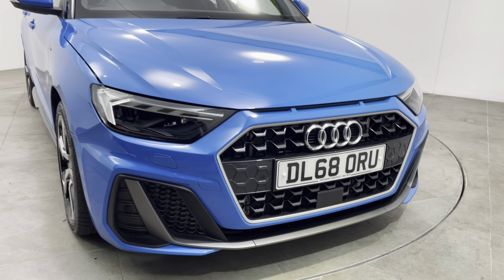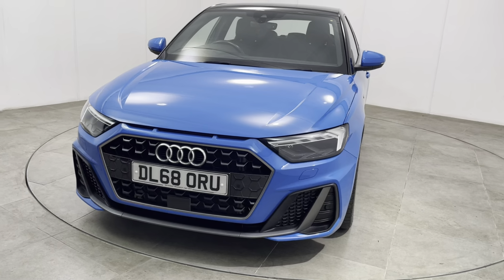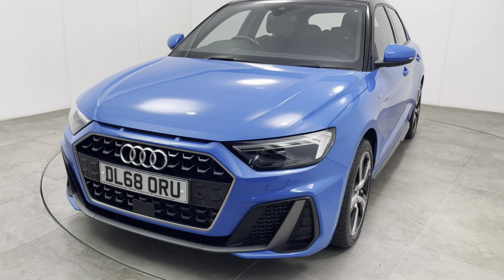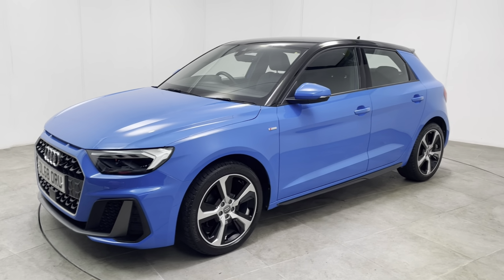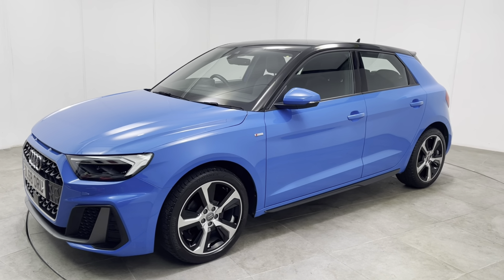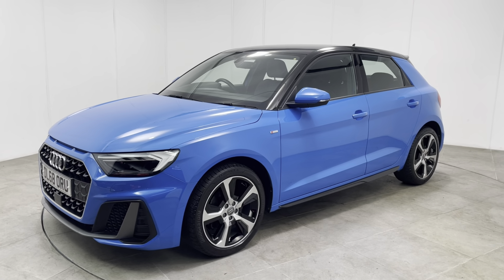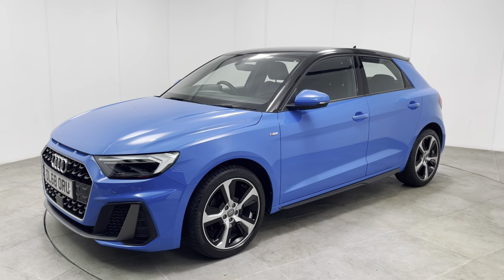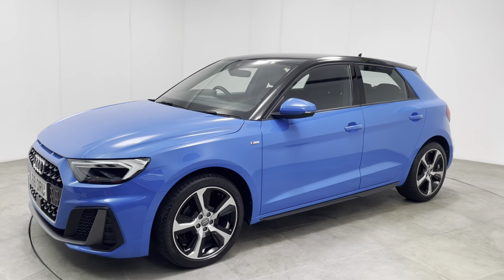It is worth noting we have all our vehicles independently inspected by the AA. That is a 128-point inspection, which includes a 5-mile road test by an AA engineer, just to make sure the car is correct on the road. You can view the 128-point AA inspection report on our website at www.peterscottcars.co.uk. All our contact information can also be found on our website. If you do require any further info about this Audi A1, then please don't hesitate to get in touch.